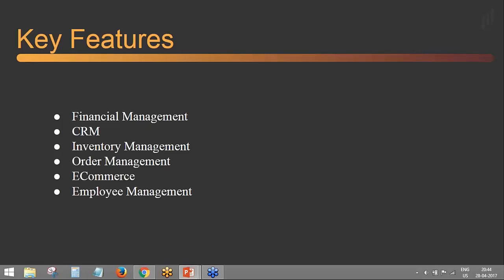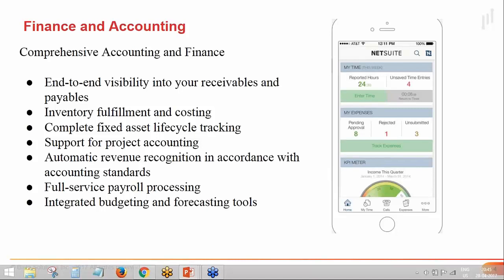Some key features that we'll touch base on are financial management, CRM, inventory management, order management, e-commerce, employee management. Of course, there's a whole lot more apart from these features that NetSuite has to offer, like project management, manufacturing business suite, asset tracking, service contracts, purchase process flows, and a whole lot more. But for our webinar, we will stick to these points that you see on the screen right now, just to keep it short. So let's dive in and go point by point for all these features to check out what we have.